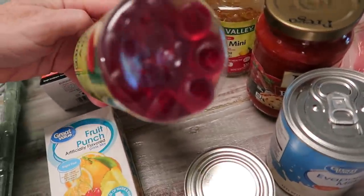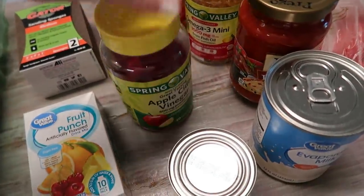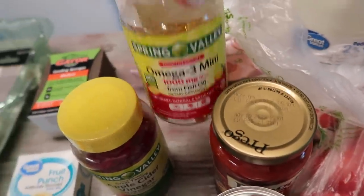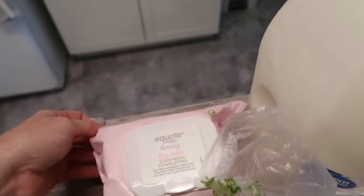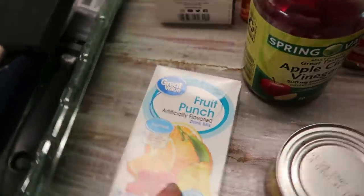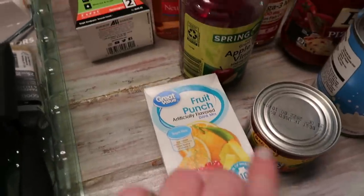And then I needed a few of our vitamins, the apple cider. These are different ones than I got before. They didn't have the other ones, but I'm sure those are good. And then some more fish oil. I got Marion's body wash that he likes, and some more face wipes for me. And Jackson likes the Crystal Light, but they were out, so little juice packs.